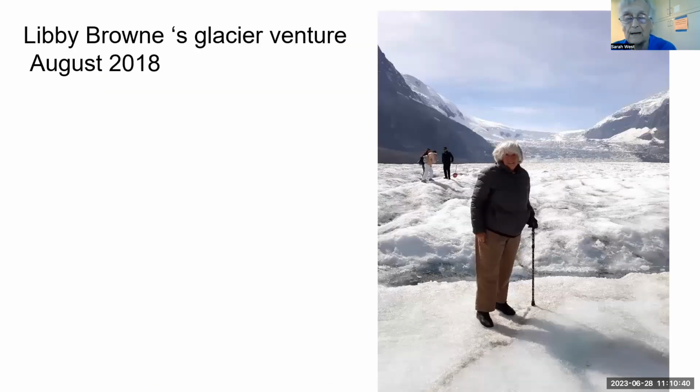But Libby Brown sent me a picture of herself on an ice field. She sent me some other pictures. I think that might be the glacier field in Montana. I don't think it's the one in Glacier Bay, but I loved seeing that. Anybody here visited a glacier, gone out on one? Yay, look at that. Okay, so you can add comments at the end, all right?